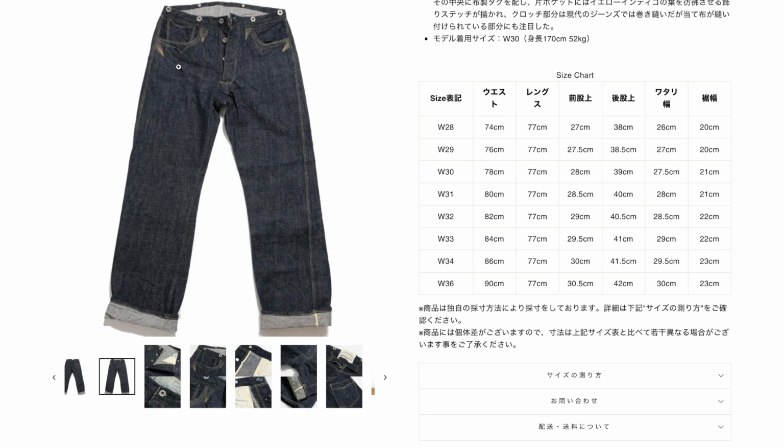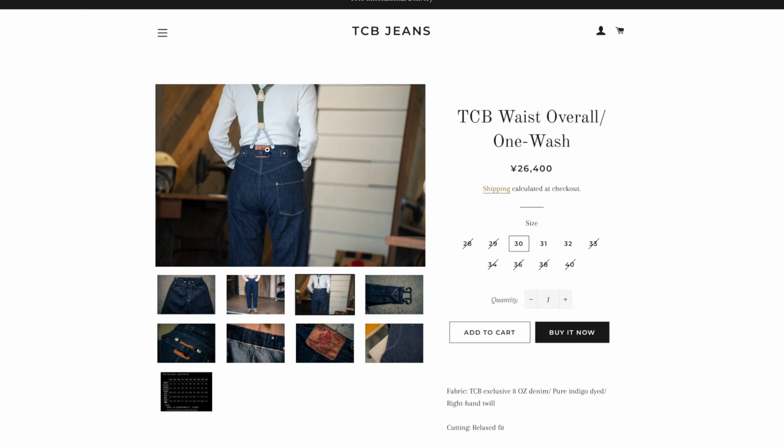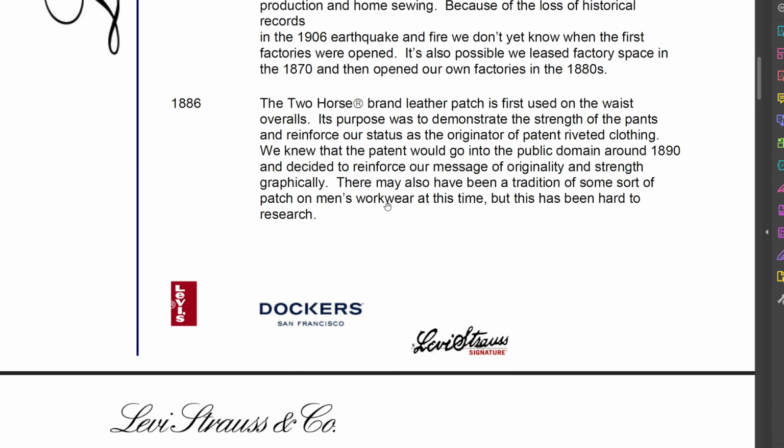All right, 1880s looks kind of like that. You got your pockets, you got your watch pocket, suspender buttons, button fly, like you saw on these, got the crotch rivet, and then, as we said, that cinch back, and only one rear pocket, like that. Okay, so let's move on.